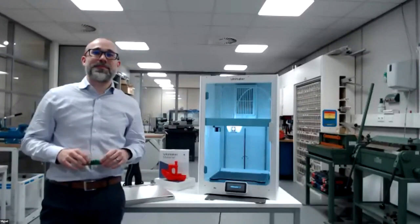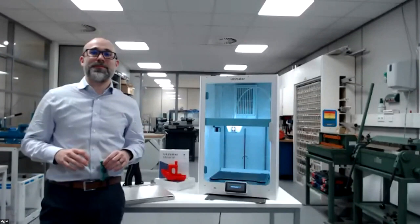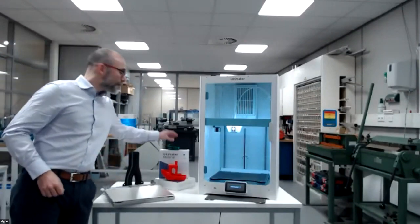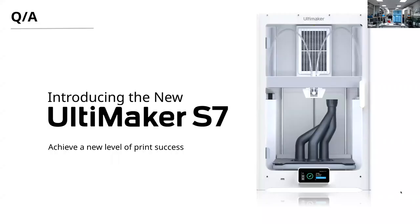All right, awesome. Yeah, so I think that's about it. We do have a quick time lapse that we might be able to play of the S7 actually printing apart, since that's not too time friendly for a webinar.